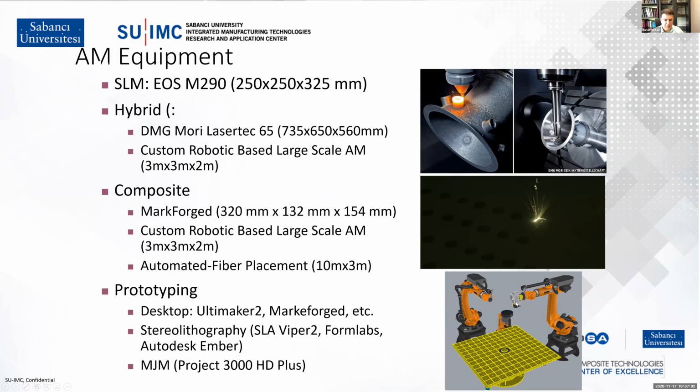Again, this can be used for composite materials. Also, we have automated fiber placement, which is kind of additive. I would say 2.5D. It's not 3D because mainly you make thin structures. This is also robotic based, so we can go to 6 meter long parts with the robotic based system. We can actually additively manufacture the fiber placement of the composite materials.